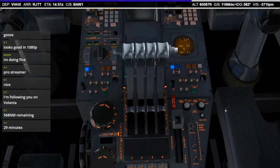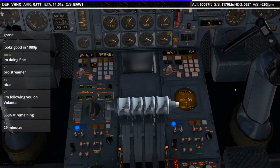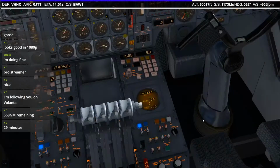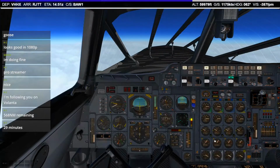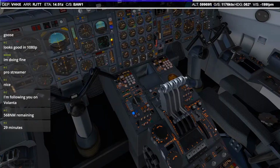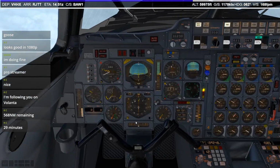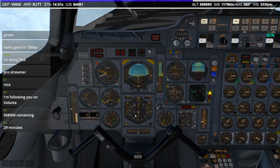We're restricted by temperature here on the skin, not so much speed. So if I go Mach hold now, it's going to back off the throttle. Mach 2.02. We're now very quick. 29 minutes. Wow, that's quick. We certainly are moving, aren't we? The speed of this plane is amazing.